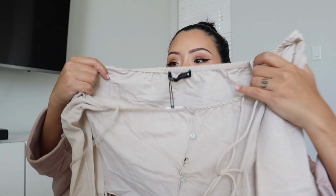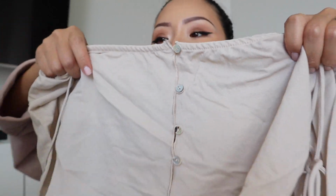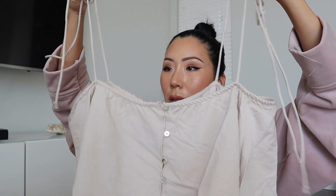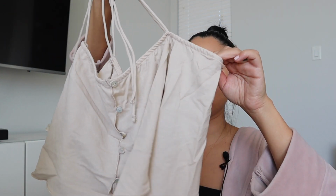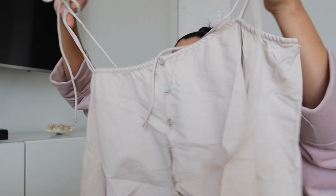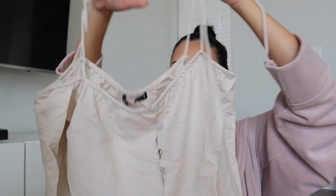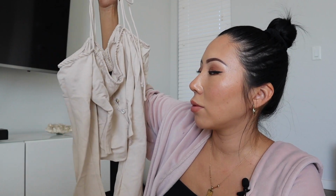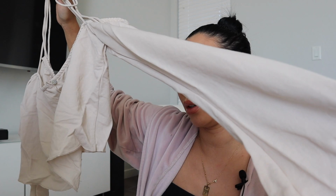The fabric is thin, and it's got these iridescent buttons on them. Super cute. And it's got straps for the shoulders like this. The sleeves look so short for some reason. Oh, maybe it's because it's off the shoulders. So I think maybe it'll be fine. But anyways, it's very lightweight, and it's this beige color. And I got this because it's just so cute. And this would be perfect for vacation or for the summertime here in Vegas. It's just a very nice linen-y material.